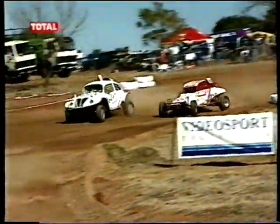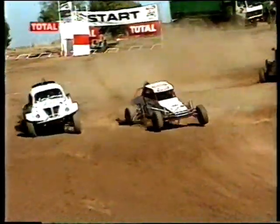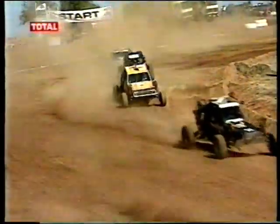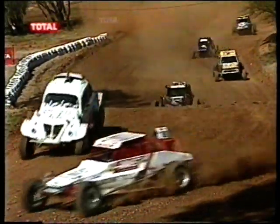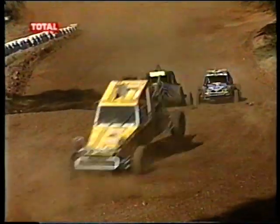Here we go. Bix Carolyn in second position to that Beetle. And don't be put off. That's no Beetle, that one. It's got a Beetle body, but it's got a Volvo engine. It's turbocharged. It's four-wheel drive. And it's effective. Carolyn very quickly through there.